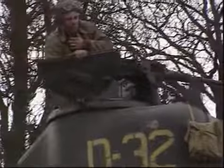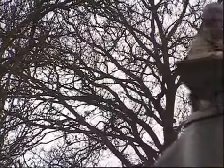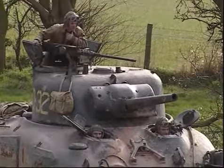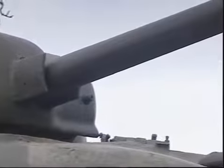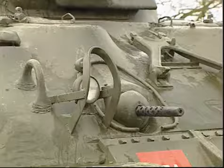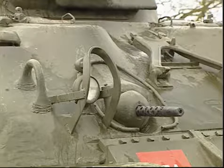The tank commander says where to go, what to do. I always preferred to have my head out. I couldn't bear looking through these tiny little periscopes. In addition to the main 75mm gun, the Sherman had a .30 caliber machine gun at the front and a .50 caliber anti-aircraft gun on the turret.